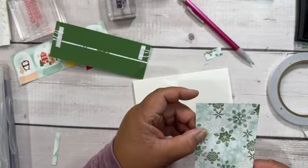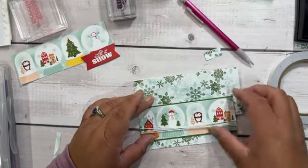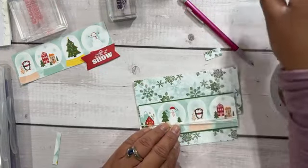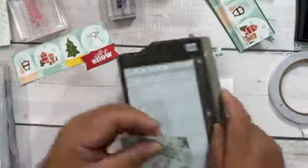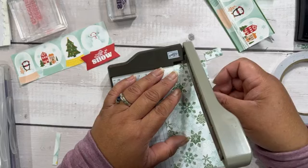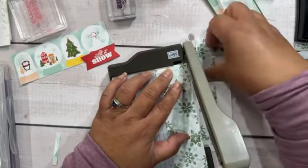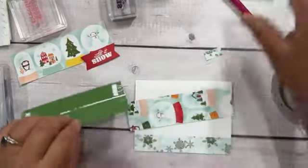Can I even see my pencil mark? Nope. So let's try that again. Can't even see it. Okay. Oh, well, look at that. It's practically there anyway. Oh, that's why I couldn't see it, because it's right in the middle of the snowflake. Okay. So I'm going to flip it this way so I can get more. Oh, there. Now I see the other one. Okay, so I'm going to cut it at 1 3/4. And then I still get an extra 1-inch strip I can play with. Holy, now that's stretching your designer series paper.